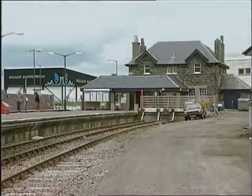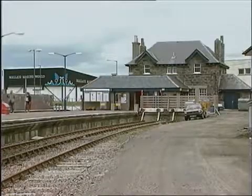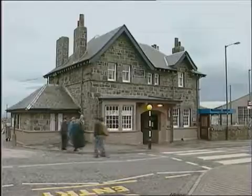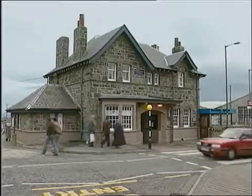Mallaig station has been much reduced in recent years. Its one-time signal box and platform awnings have long gone. Today only the original station house survives.